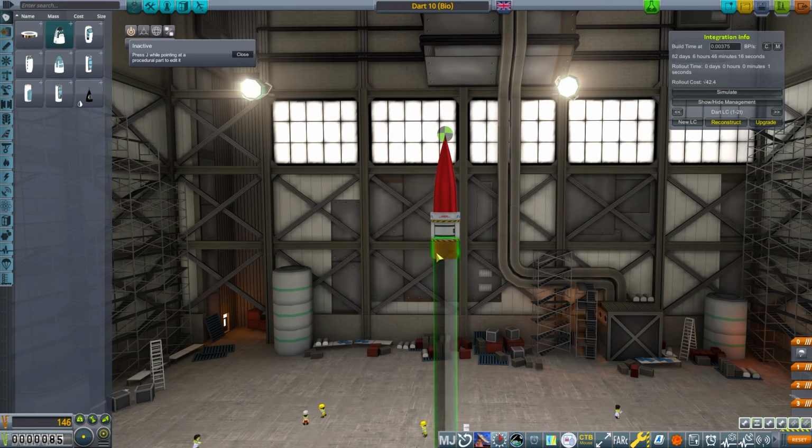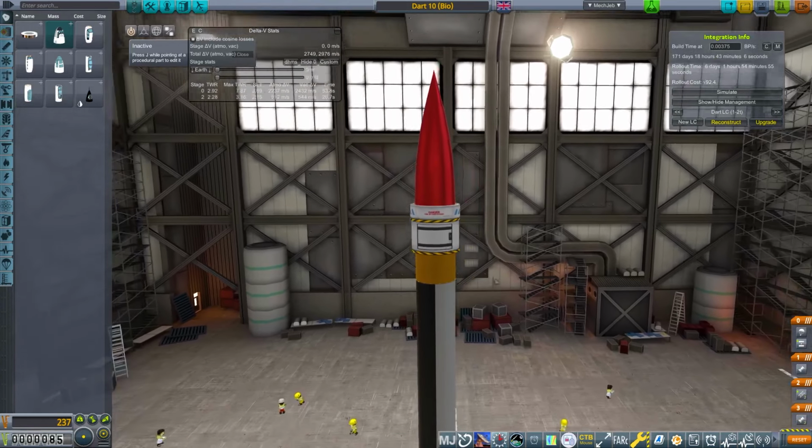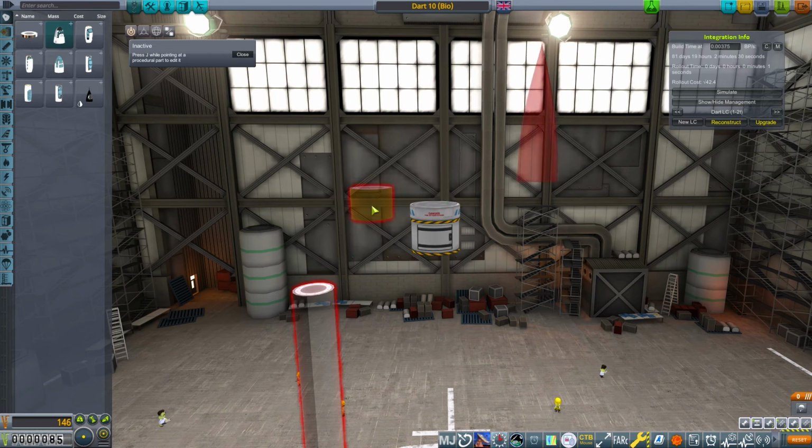Put that there. Right. So I wonder whether... What's the best way to do this? We could put that on the top there.